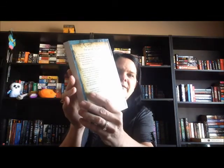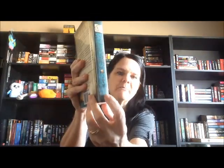I mean, you can see the glare. You can tell that it is a plastic covering. It's real thick. The cover doesn't really bend. And then it looks like there was something down here on the bottom, like the index numbers for filing them. So if anybody knows if that's what library binding is, please let me know in the comments below.